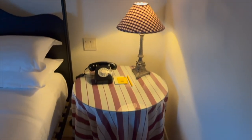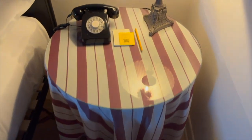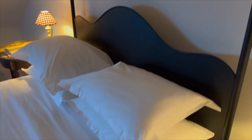But again, the word that keeps coming to me is immaculate. The details, the style, the touches all through the hotel. Everyone was so lovely there. I love the old school kind of phone, the lamps. The bed was extremely comfortable. This is a queen size bed.